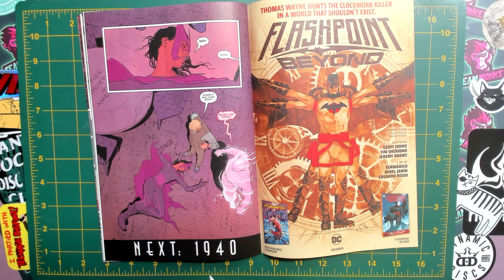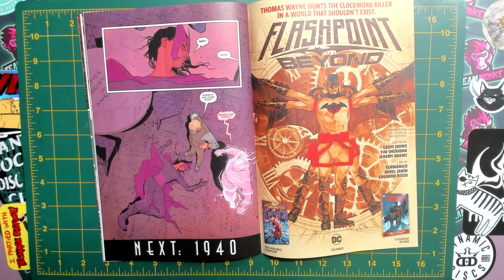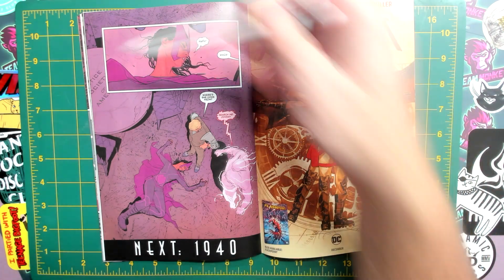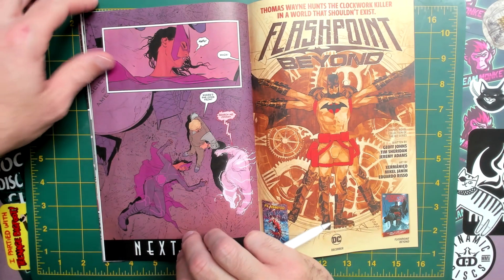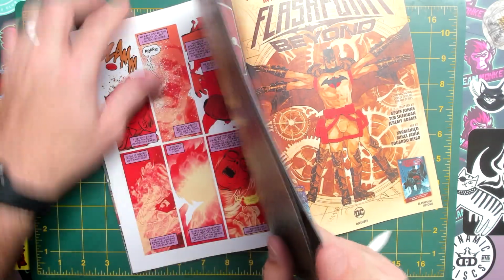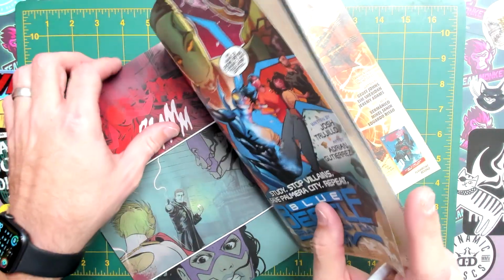Next, 1940. The angles on this are really done well. And then you have the rule of thirds. It might be the same angle as where we were looking at them from above earlier. Let's see if I can pull that back, where they're at the table. That would be cool if they're pulling that off.